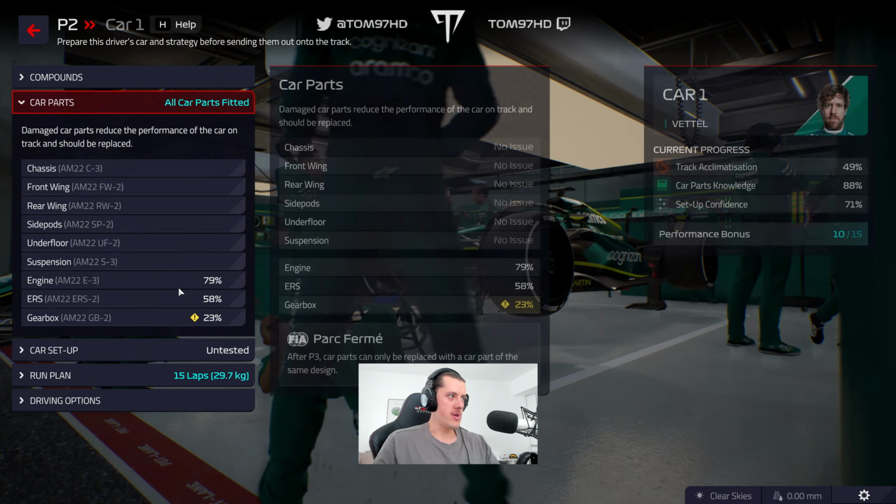Verstappen and Leclerc setting the pace. We finish in P18, P19. Okay, pace on mediums to be fair, but no real big data.